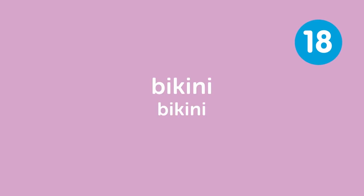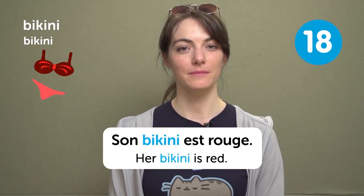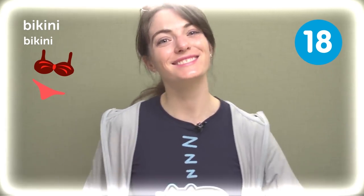Bikini. Or as you say in English, bikini. Son bikini est rouge. Her bikini is red. And then she runs like this with her blonde hair in the wind. Because she's a lifeguard.